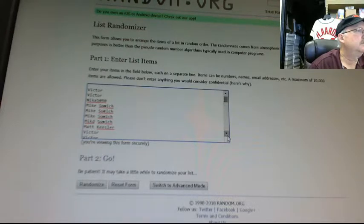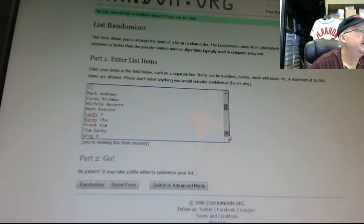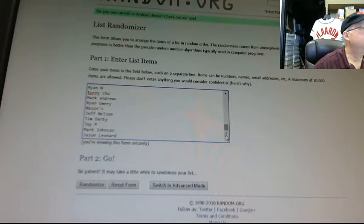Mike Somich with four, Matt Kiesler, Victor with two more, Greg, TJ with three, Mark Andrews with one, Corey Richmond with one, Michelle with one, Matt with one, Lance with one, Corey with one, Frank with one, Tim with one, Greg with two, Jeff Nelson with one, Sprinkle with two, Song with one, Victor two more, Jason three more, John three, Frank, Slugger, Chad with four, Corey with two, Gabe, Sprinkle, Ryan, Corey, Andrew, Mark Andrews, Ryan Emery, Nason's, Jeff Nelson, Tim Darby, JM, Mark Johnson, and Jason Leonard just won all the randoms.